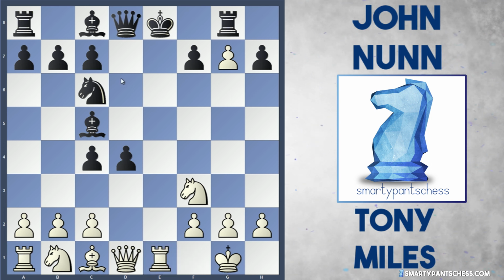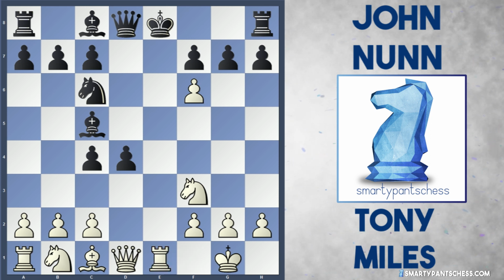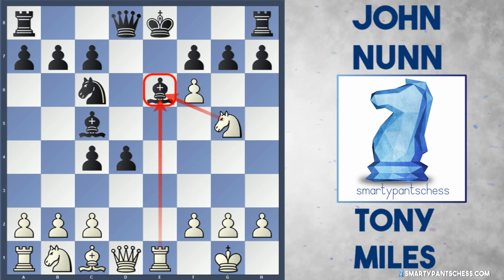After rook e1 check and bishop e6, it may be that black's over the worst of it. So instead of taking it on g7, Miles played rook to e1 check. And Nunn now blocked with bishop to e6. Miles continued his attack with knight to g5, hitting the bishop twice.